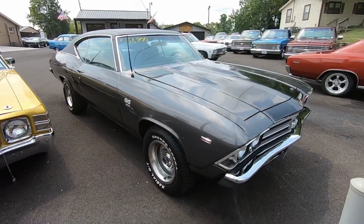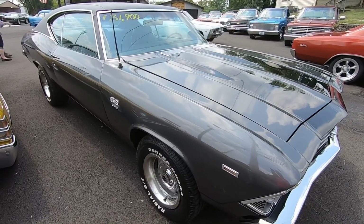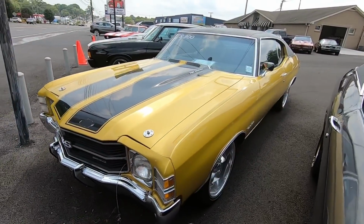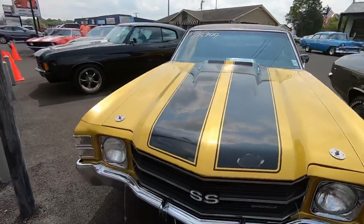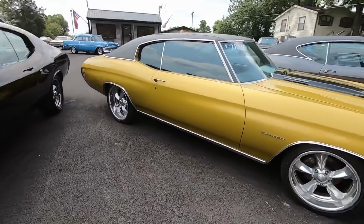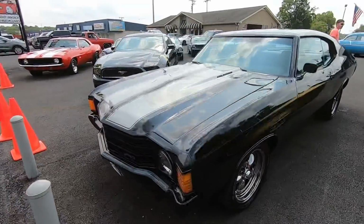1969 Chevelle, this one's 31.9. That's new inventory right there. I gotta do the test drive today. Right next to that, 71 Chevelle. This one's 28.9. Right next to that, 72 Chevelle. 454, 36.9.